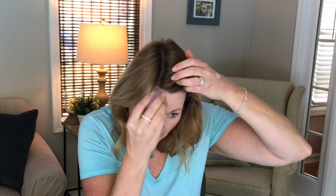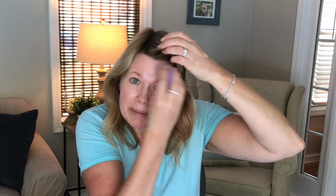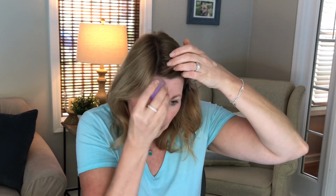A few more spots. I do have quite a bit of sun damage on my forehead, and I'm not a big concealer person. I do use it, but I try to just get away with using foundation. I think she did a really good job with the color match. So I think this is all blended in. And I think this foundation is only $20 or under, so it's very inexpensive if you want to give it a try, but I am really loving this.